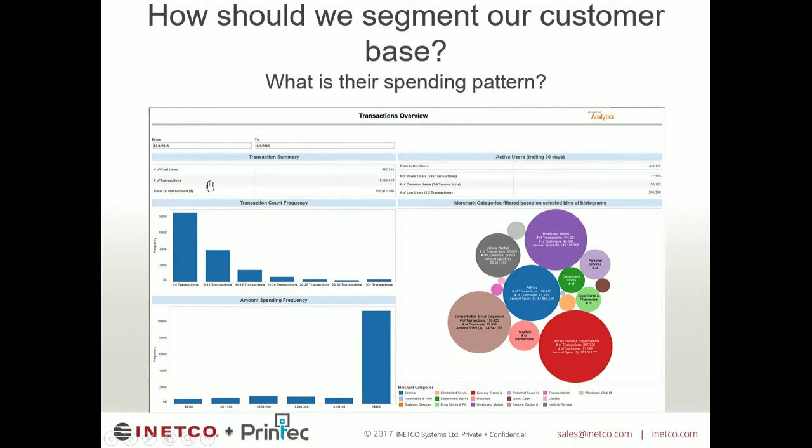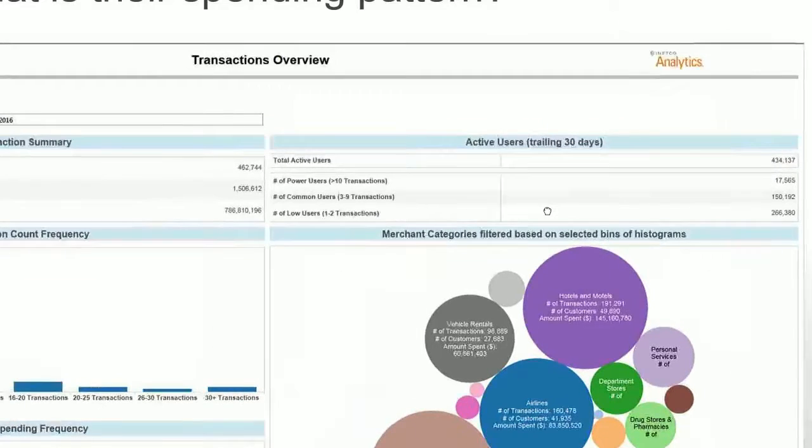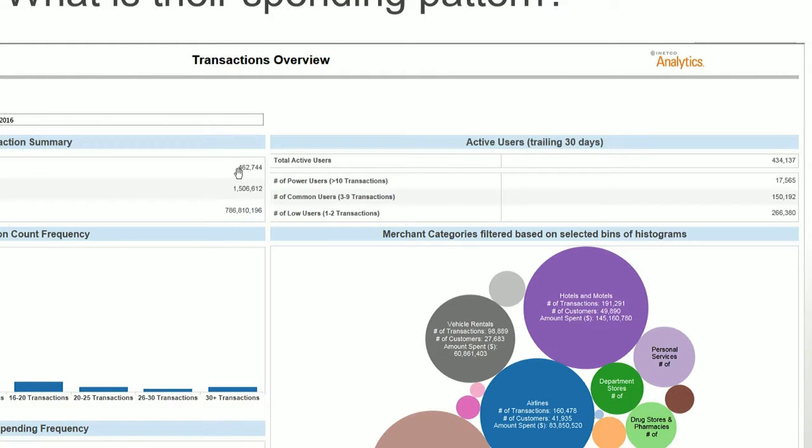So in this example, we have over 450,000 card users. Those are the active users on my network. Those are the actual users on my network. In the date selection that I've included here, we have 1.5 million transactions, and that's 786 million in terms of the dollar value of these transactions. And then what I can look at more specifically is, what do my active users look like? Out of this 462, it's actually really good news that 434 of them have been active in the trailing 30 days. So in this context, this customer cared about a 30-day activity usage frequency that we just talked about.